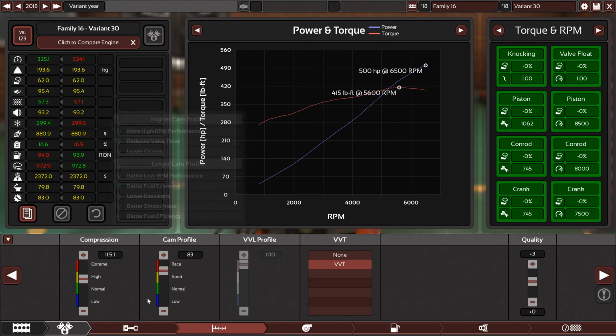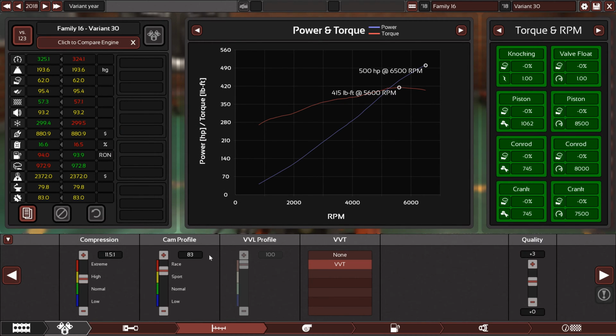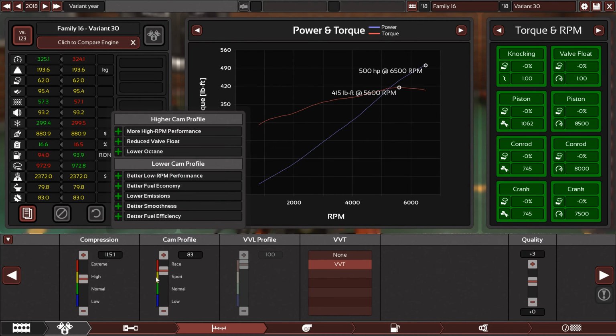For example, a low cam profile, that means a fuel economical, small camshaft. Yes, it will make the engine run smooth. It will have a smoother exhaust note, but it will kill power and it will make a good amount of torque. High cam profile, like racing or sport, will give you high RPM horsepower, and it will start to lose torque.